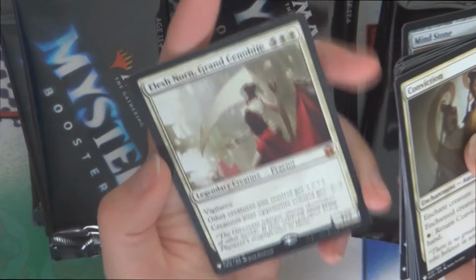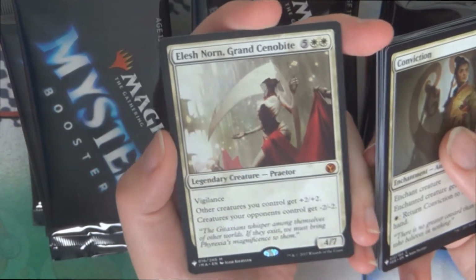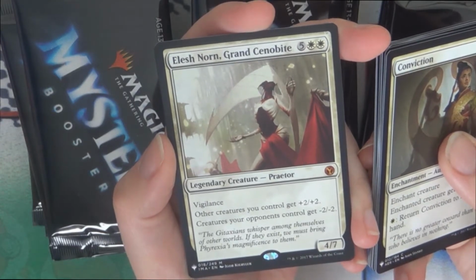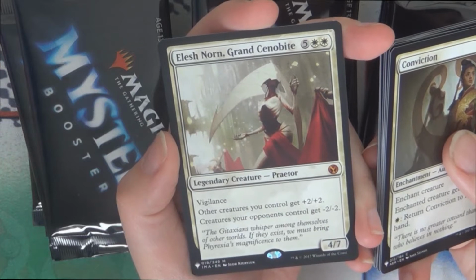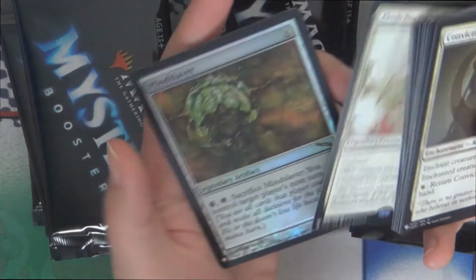Oh wow, and then we also got Elesh Norn. That's good, right? We like that. Let's read it, find out, I guess. Okay. 2 white and a 5. It's a 4/7 with vigilance. Other creatures you control get +2/+2. Creatures your opponents control get -2/-2. That's bonkers. This card is really good. It's a good reanimation target.